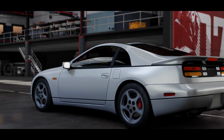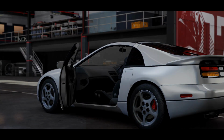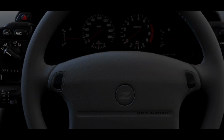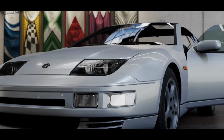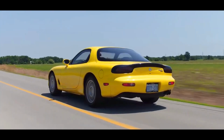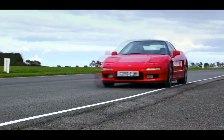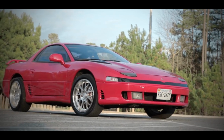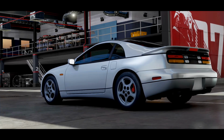But the 300ZX is a really cool car. In fact, out of respect, one of the coolest looking cars ever made from the 90s, and rivaled with some of the best 90s Japanese icons ever, and more. One of them is the Mazda RX-7, Toyota Mark IV Supra, a mid-engine Honda NSX, Mitsubishi 3000 GT, and even an American sports car, the Corvette C4, and several more with great power and performance for what it is.